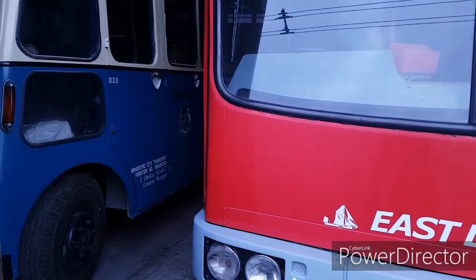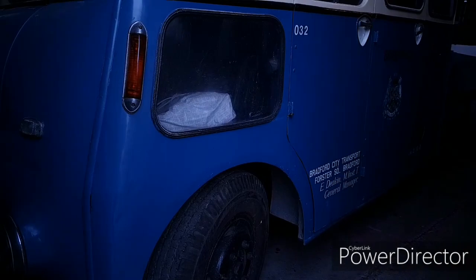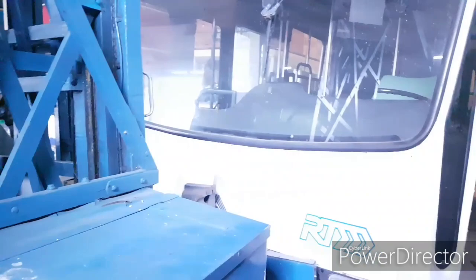The first time at Heath Common, in 2012, possibly. Got a Bradford vehicle there. Is that another Renault bus at the back? It is, look at that, 202. There's another Renault bus. There you go, I thought this was the only one in existence, this next to us. Well, look at that. And then you find two.